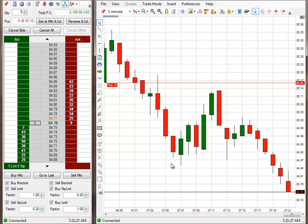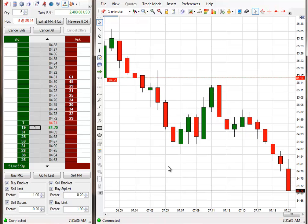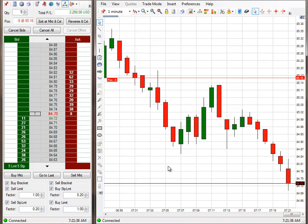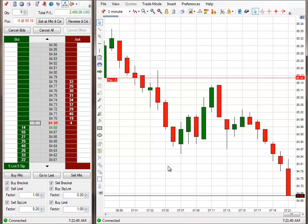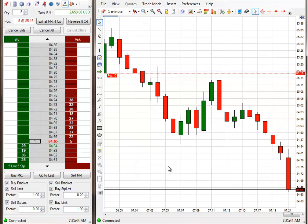The easy way to make money: you just simply got to catch it going the right direction. You catch it going the right direction, you make lots of money. You catch it going the wrong direction, you lose lots of money. Just the exact opposite. Not rocket science, is it?